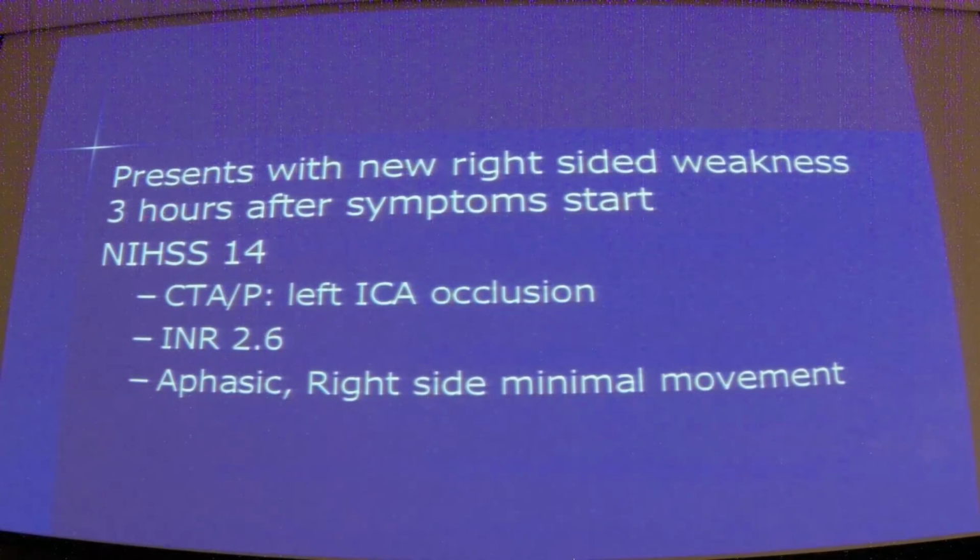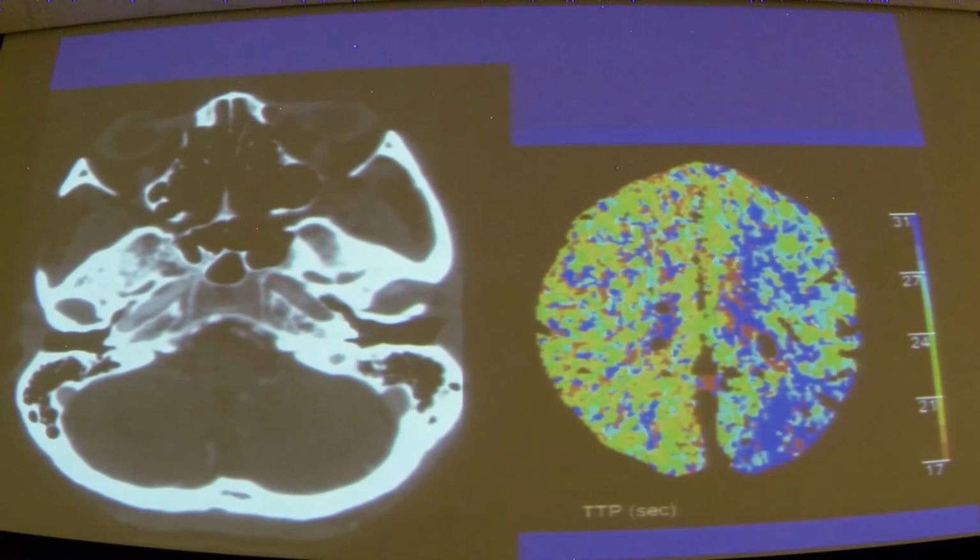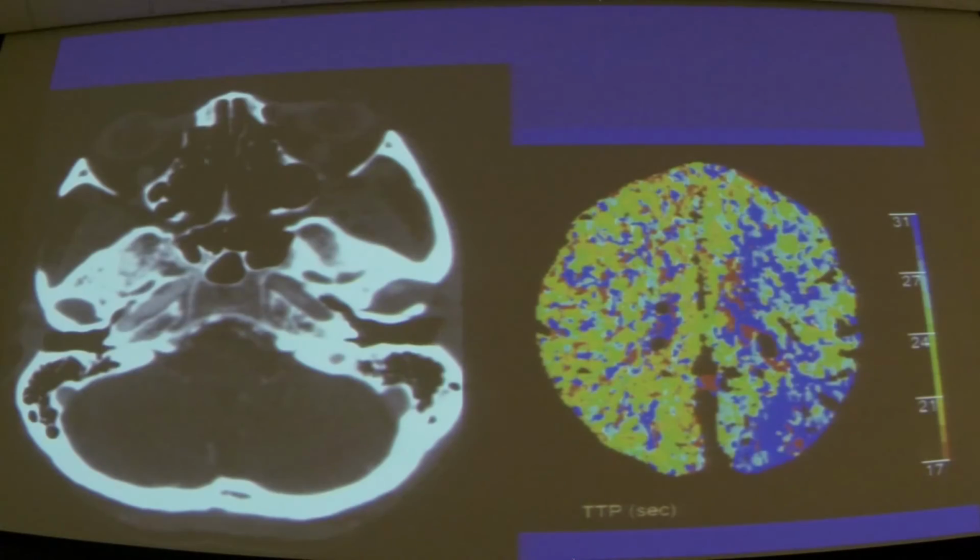Right-sided weakness 3 hours after onset, NIH stroke scale of 14. Left ICA is occluded, INR is therapeutic. Aphasic, some right-side movement, but not any against gravity. Oh, sorry, here's the perfusion.